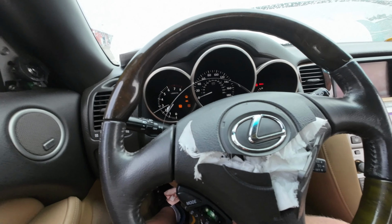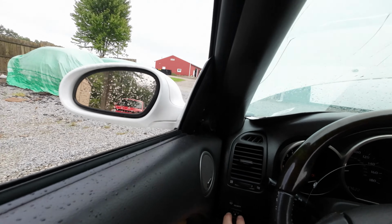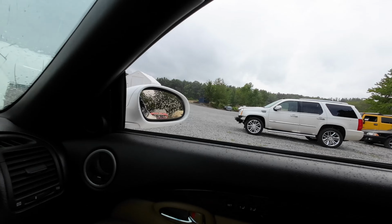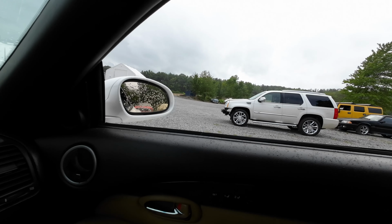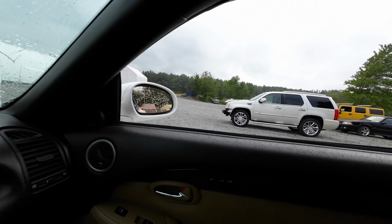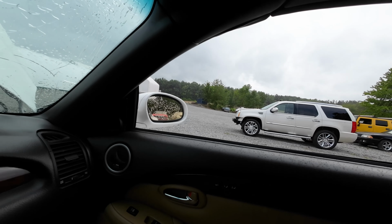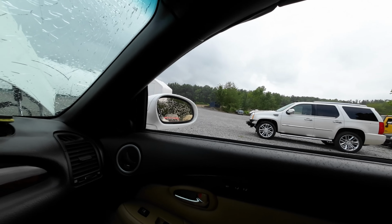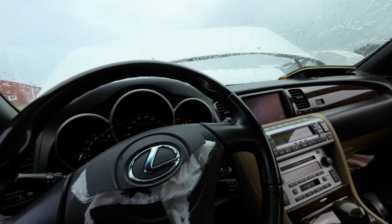Door mirrors, let's go ahead and test those out. All right. Don't let me down. Right, door mirror's not working. This is why we test things.